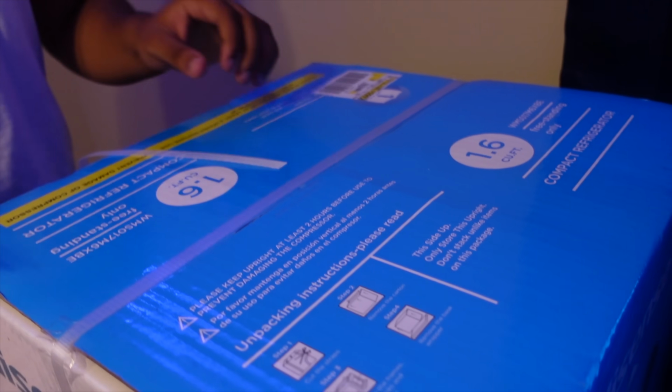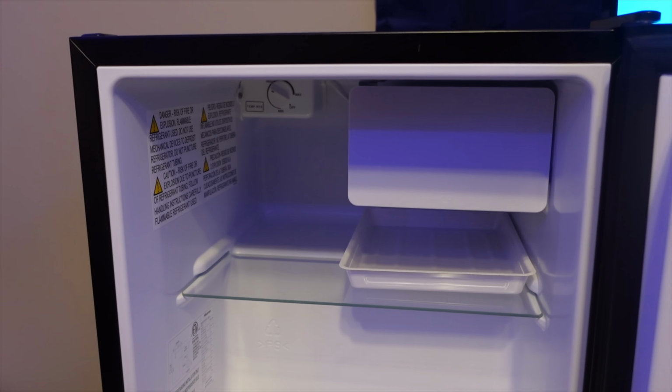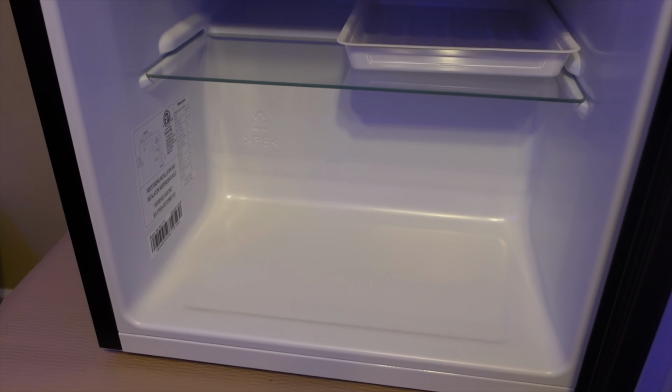And then the last, but our favorite addition to his room was the mini fridge. This thing took us like 2 minutes, but we had no drinks, so we had to leave the house at like midnight just to stock up his fridge.